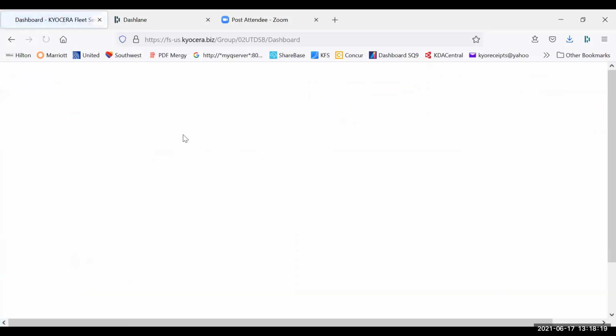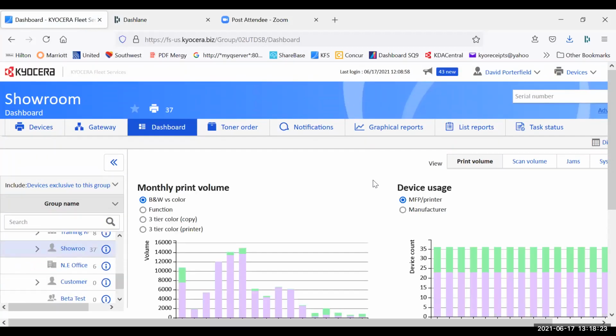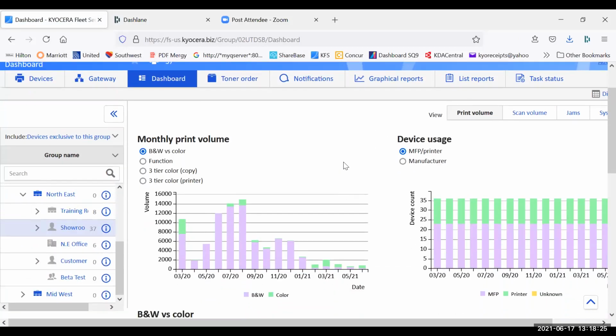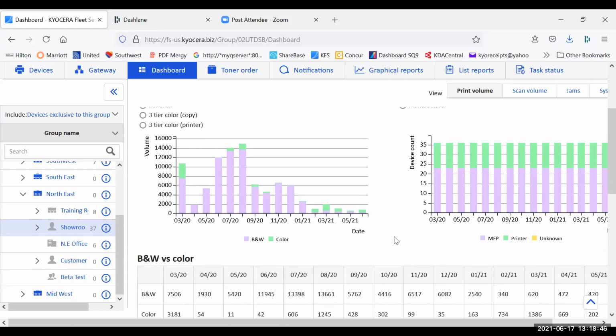Now we move on to the dashboard. I don't think we had anything. So this is the monthly print volume from our demo floor. It'll show black and white and color, and then based on if it's an MFP, if it's a printer, or if it's just showing up as unknown. But that will show your volume and device count.